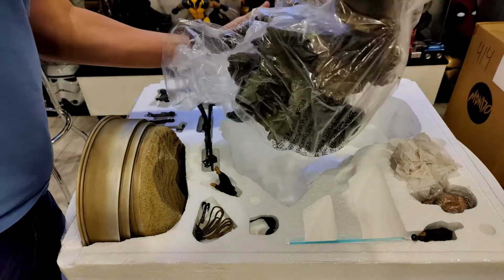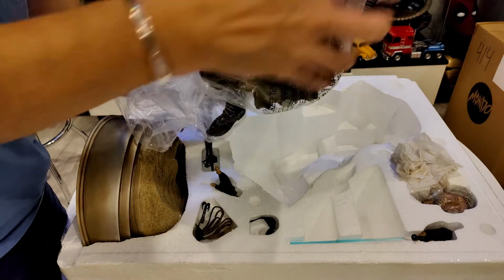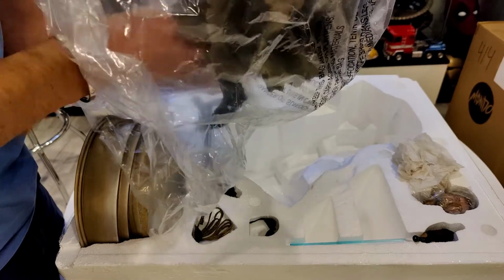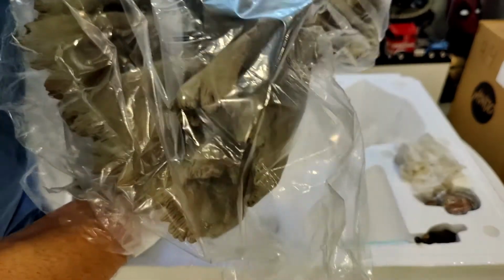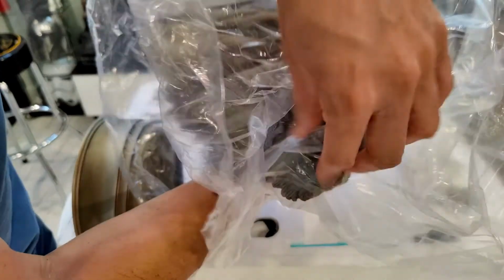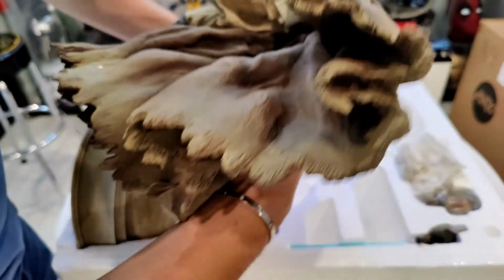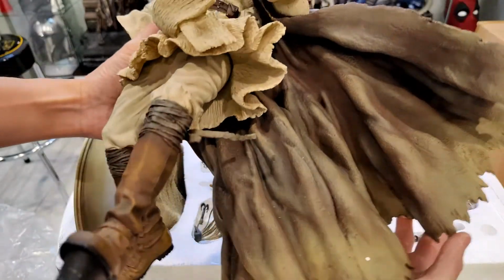He is heavy. Holy cow, is he heavy. Okay. How do I get him out of here without damaging him? Like this cape. I think you gotta just hold him by the cape here and just slowly work the bag around him like so. Wow. What an incredible piece. He's huge.